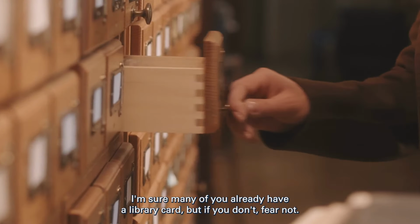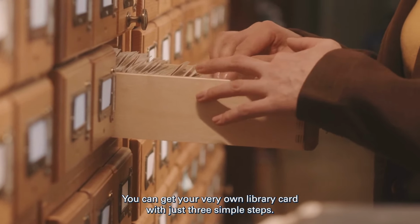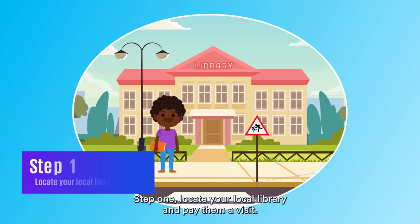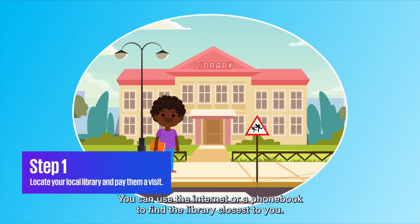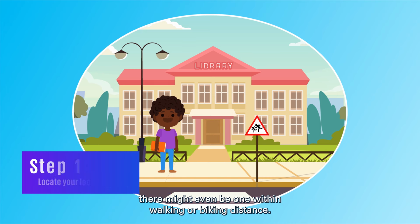I'm sure many of you already have a library card, but if you don't, fear not. You can get your very own library card with just 3 simple steps. Step 1. Locate your local library and pay them a visit. You can use the internet or a phone book to find the library closest to you. There are so many libraries in the United States, there might even be one within walking or biking distance.